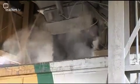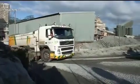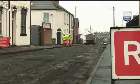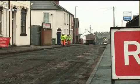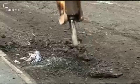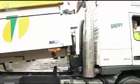So it's mixed and heated with bitumen, a thick black gluey stuff. It's like a hot cake mix, and it's called asphalt. So a lorry full of hot sticky asphalt is on its way to a road. This road is being resurfaced. It's already had the old surface taken off. The lorry full of hot asphalt arrives and the road surfacing can begin.